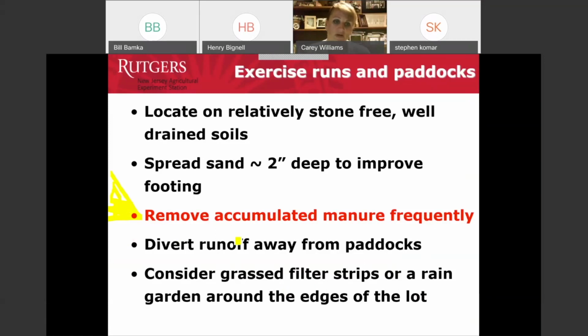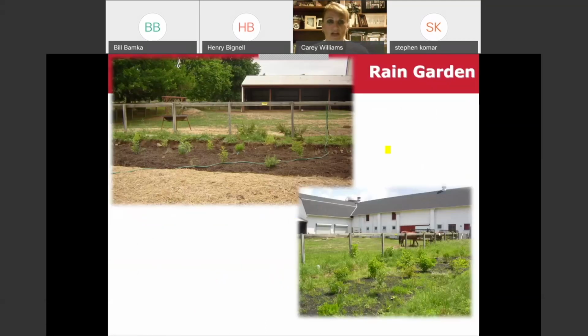So we need to make sure we divert it from the paddocks if we do have a little bit of a slope. A good thing to consider is a grass filter strip or even a rain garden. Let me show you some pictures. That's what Rutgers did. We actually have a rain garden by some of our stress lots. So here's one lot where it's really just weeds in there. There's no vegetation. It's meant to be a stress lot.